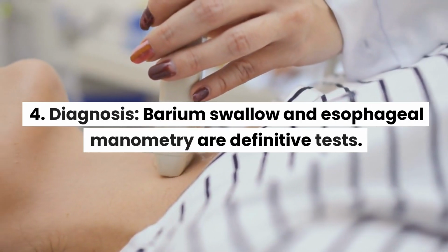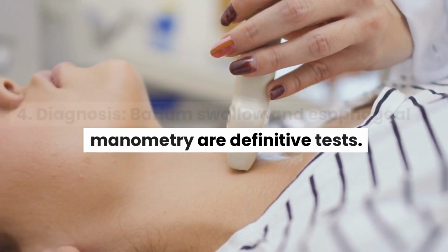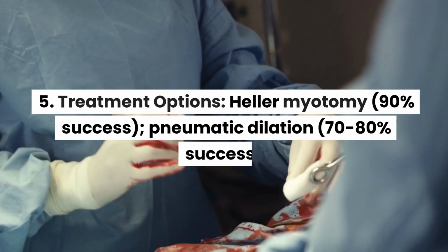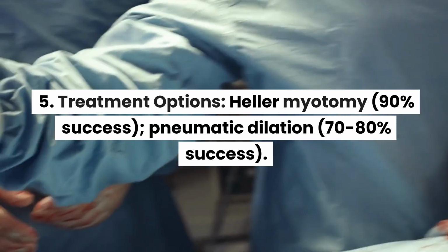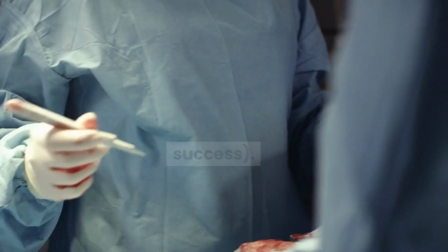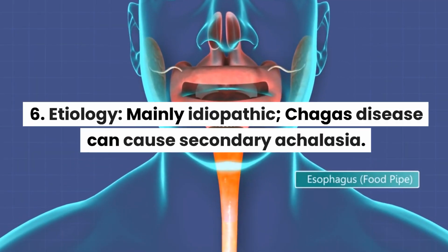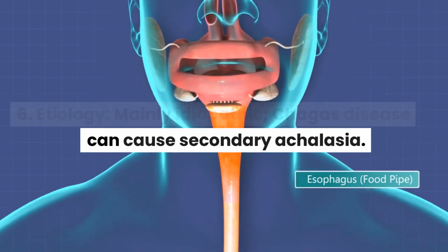4. Diagnosis: barium swallow and esophageal manometry are definitive tests. 5. Treatment options: Heller myotomy, 90% success; pneumatic dilation, 70–80% success. 6. Etiology: mainly idiopathic; Chagas disease can cause secondary achalasia.